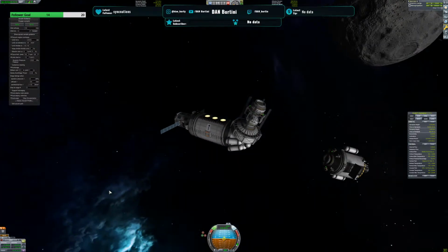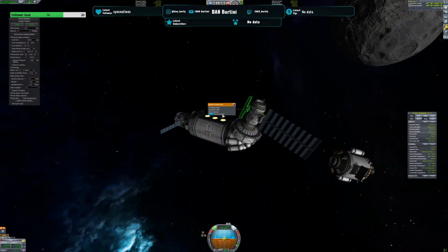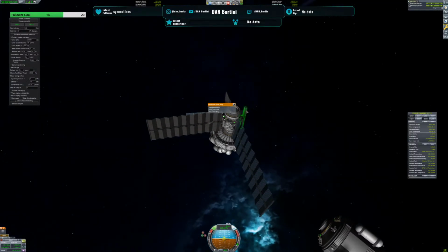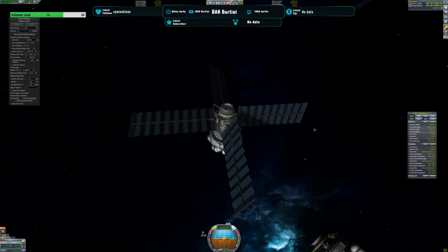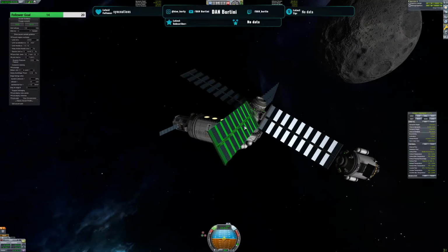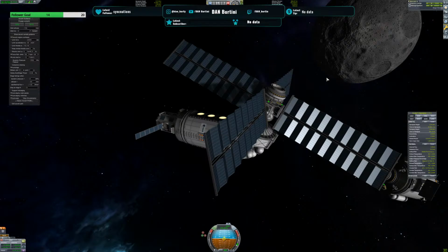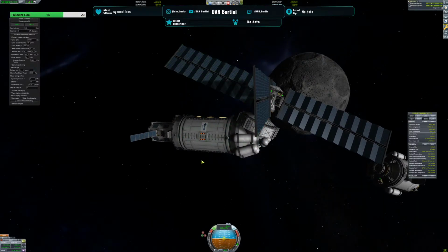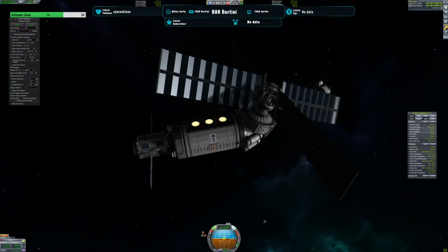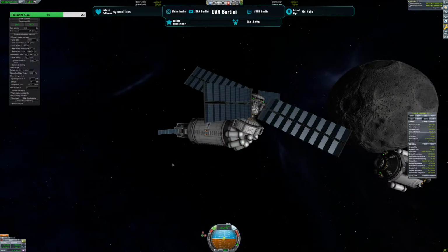Right. Perfect. Time to extend these solar panels. And then, the moment of truth. Here we go. I've got to undock this. Way! It all works. Sweet. Oh, I'm happy with that. That's all come out nicely.